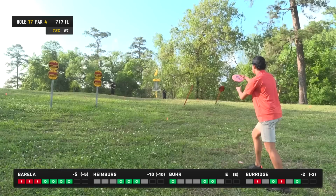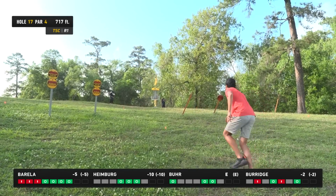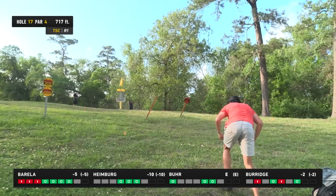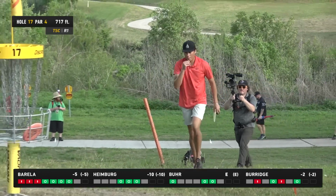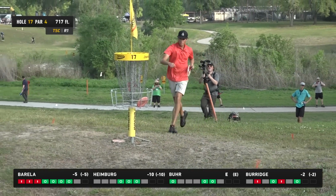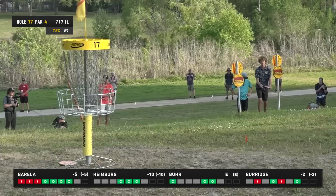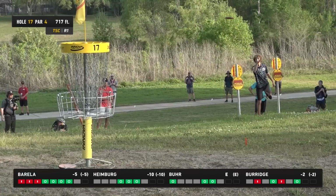Gannon putting the gusto on that one, just not able to drop it. Anthony steps it up into the heart. Wow. That's definitely huge, quite a bit of uphill there. And yeah, that was a crazy par out of Anthony. So all over the place. Definitely a little bit of relief on his face you could see after dropping that putt.